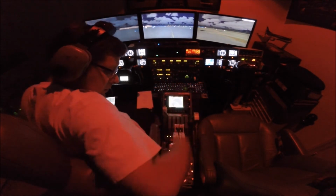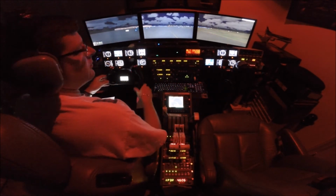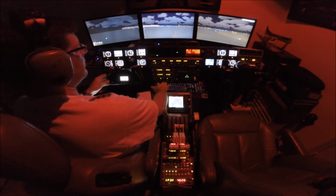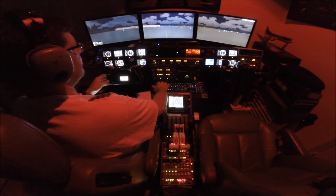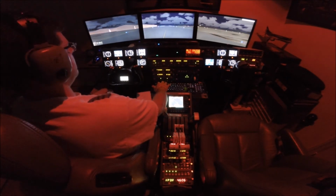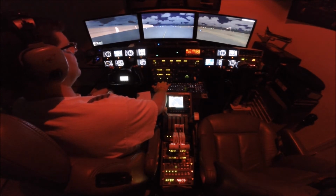Alright, taxi lights are on. Turning indicator turns on both sides. Compass looks good. Altimeter set. Yaw dampener's off. Prop sync is off. Auto feather's on. We have the autopilot pre-selected for our departure.